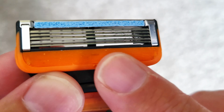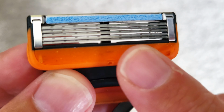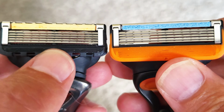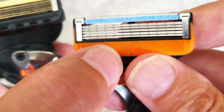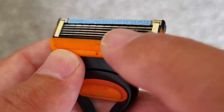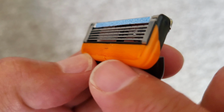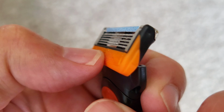Now this on the Fusion 5 is quite big. If you compare it to the Mach3, you'll see that the Mach3 there is much smaller, and even the Gillette ProGlide is a lot smaller. There's the Fusion, there's the ProGlide on the left here. It's a lot smaller. This is a lot wider. Now this micro thin strip, if you don't know, this helps pull the skin and the hair taut before the blades hit the skin. That's the purpose of this section.